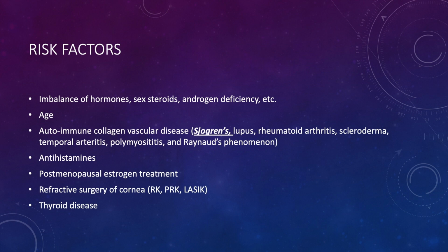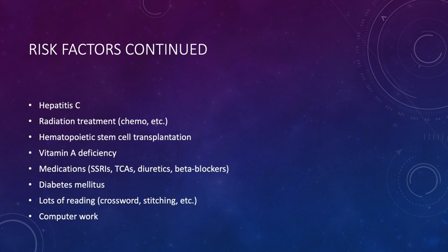like RK, PRK, LASIK, things like that, thyroid disease, hepatitis C, radiation treatment like chemo, for example, hematopoietic stem cell transplantation, vitamin A deficiency, medications that can interfere, such as your antidepressants, diuretics, beta blockers, etc., diabetes, lots of reading, okay, so like crossword, stitching, crochet, puzzle, toy model construction, anything like that where you're not blinking regularly.